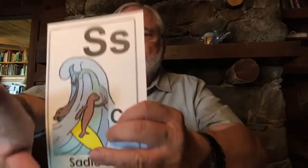Here's Sadie Seal, and her gesture is surfing. So you can body surf down a wave like this. You can surf on a surfboard like this. You could swim in front of the wave like this. So you can choose any of those and go for surfing.